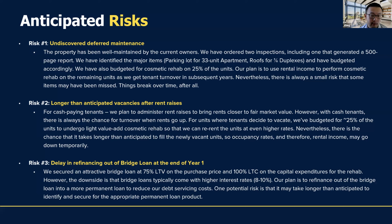But we don't anticipate the time scale to take more than double, maybe a few months, maybe like 10 or 20% extra. So it's a risk, but it's a small risk.